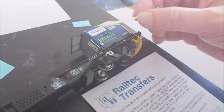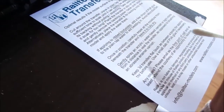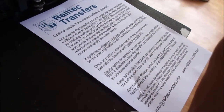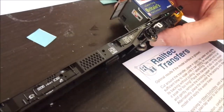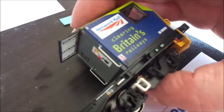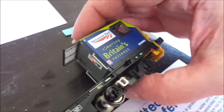That's amazing. Now what they also say we should do is gently spray an acrylic water-based varnish in light mists from a distance. We can do that. I've got some varnish. I'm not sure it needs it. Might do, but that looks pretty good straight away. So I guess we put it back on the track.